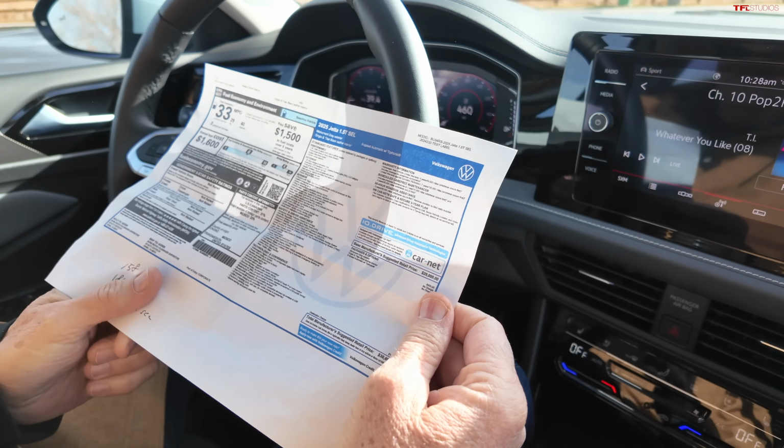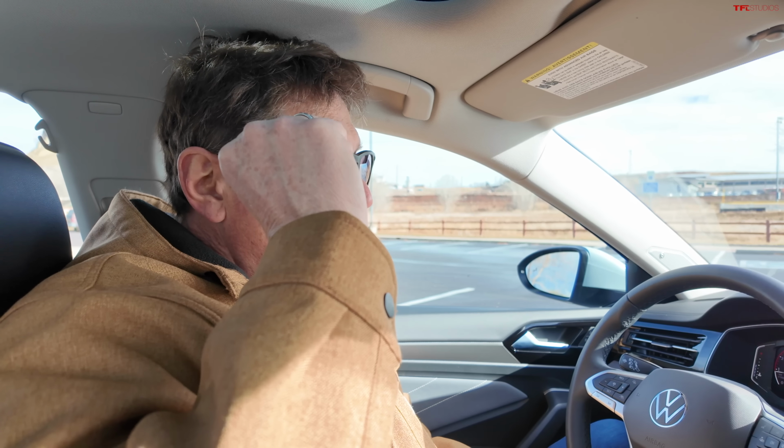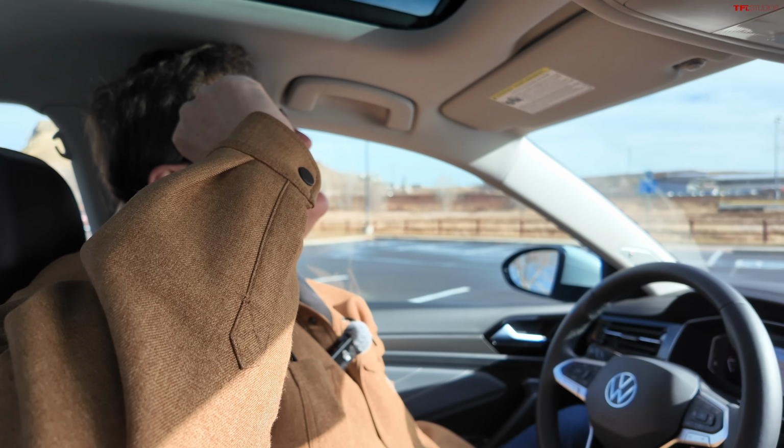And by the way, speaking of goodies, you'll notice that I got some new glasses from Santa. And so these are the new Meta glasses, which record up to 3 minutes of video. So I'm going to turn these on right now, and you can kind of get a POV sense of what it's like to be sitting behind the driver's steering wheel.